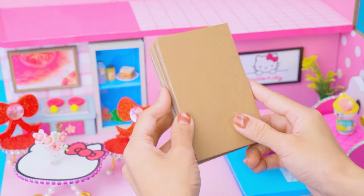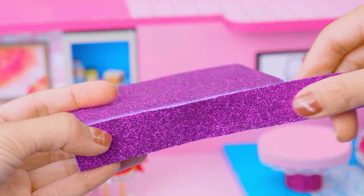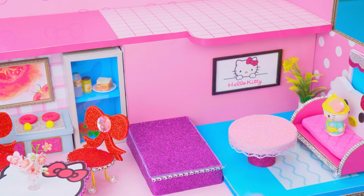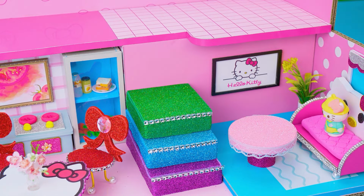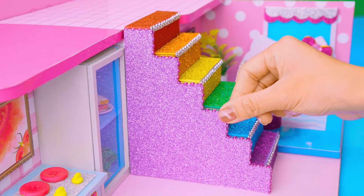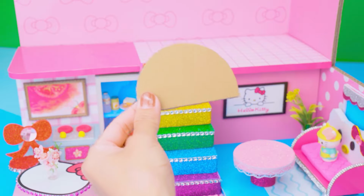Make a rainbow stair from cardboard, using colorful glitter foam paper to cover the cardboard. Purple, blue, green, yellow, orange, red. I put a cute mattress here.